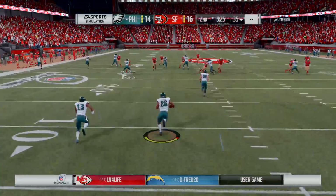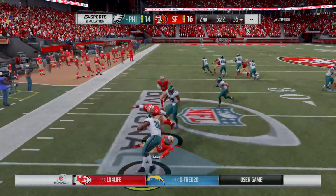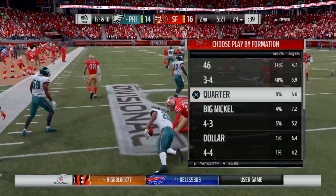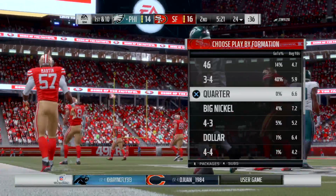This will be taken in at the 1. And a pretty good return here. He'll be stopped just shy of the 25 at the 24-yard line. And out now come the Eagles.